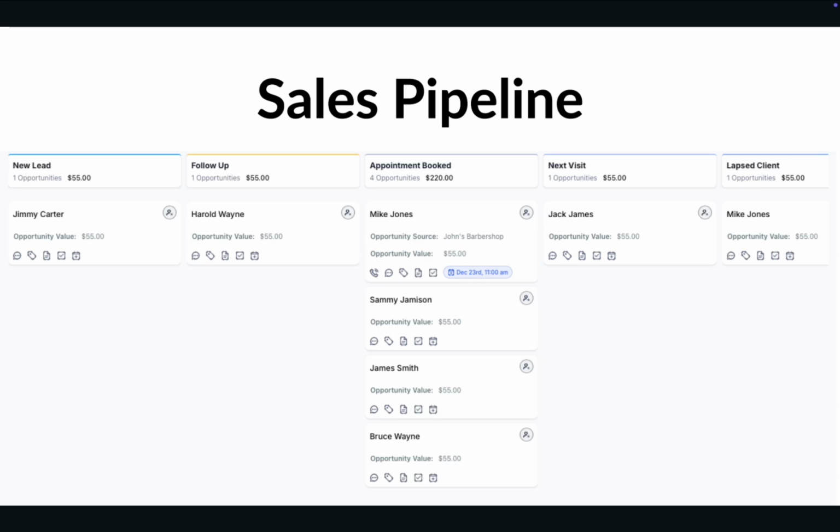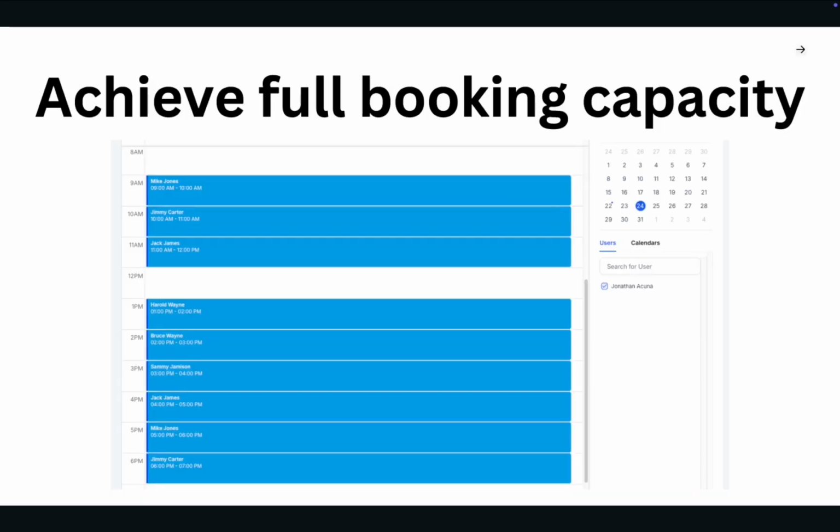You get a sales pipeline where you can organize all your new leads, ones to be followed up, all your appointments booked, ones for next visit, and even clients that have not booked within 60 days. Also, you can stay on top of your business. All these systems have one goal: to help you achieve full booking capacity without adding additional work.